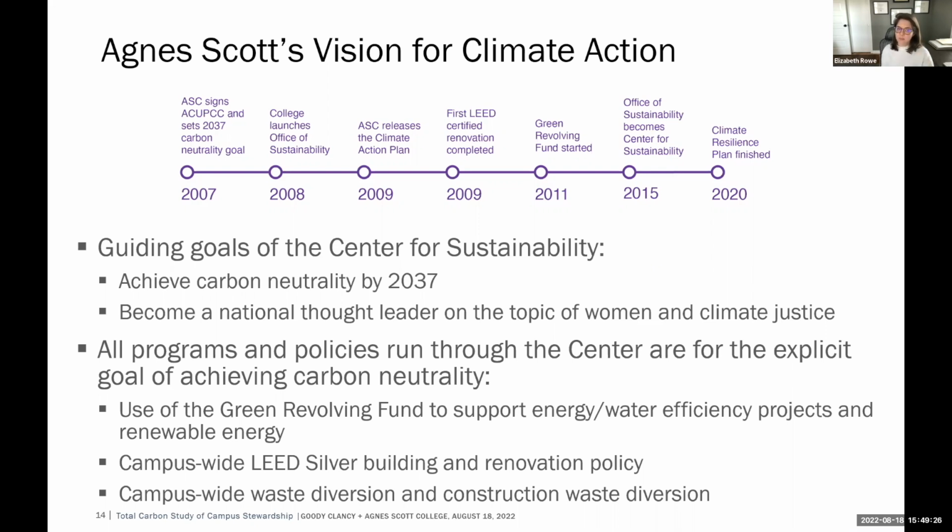And our hope in the future is that we are a place where folks can go to explore this specific topic. As it relates to carbon neutrality, all of the programs that we run through the center have the goal of helping push us further towards our carbon neutrality date. So very much all within this climate action framework.